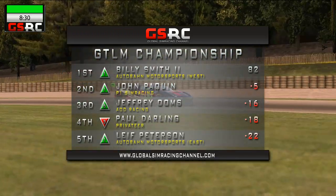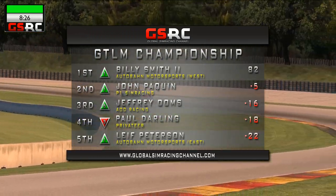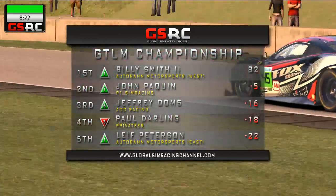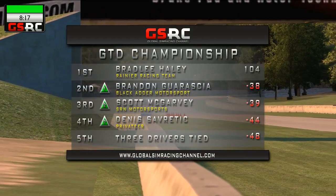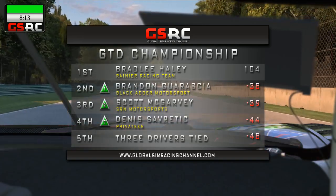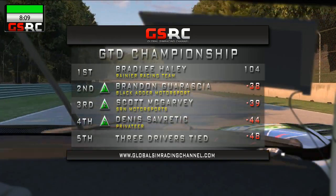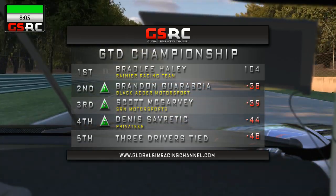Lee Peterson of Autobahn East rounds out the overlay. Dale Green leads the AM Championship in 10th. Defending champ Stephen McGarvey is in 12th and racing today. Onward to the GTD guys, where the Comet, Bradley Haley, has streaked to the lead. The Rainier Racing driver has 2 wins and a 2nd so far. Blackadder driver Brandon Garcia's best result so far was a 5th in the season opener at Daytona.